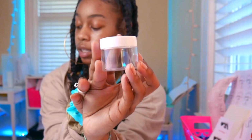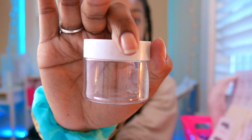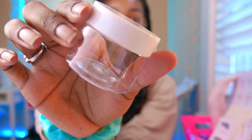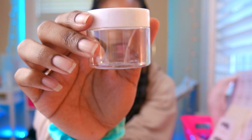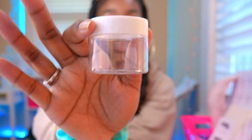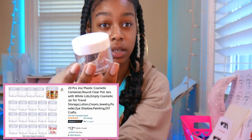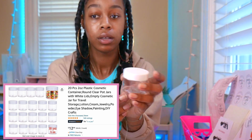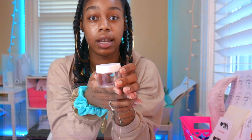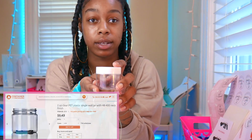Next we have, this is a 2 ounce clear plastic jar that I use to package my coffee scrubs, pink clay mask, small amounts of products, and I got this from Amazon. You can purchase these off Amazon, but if you're looking for a larger amount or getting a bulk amount of them, I recommend looking at Container and Packaging because they also have this on Container and Packaging.